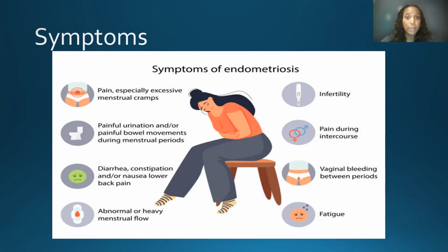Painful urination or painful bowel movements. Again, as I mentioned previously, since endometrial implants can be on the bladder or on the bowel, you may have symptoms associated with both of them. Diarrhea or constipation are included if these are located on your small intestines. Abnormal or heavy menstrual flow. Many women who suffer from endometriosis not only suffer from painful cramps, but they suffer from heavy bleeding as well.